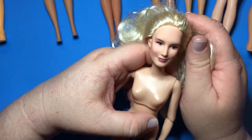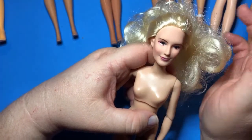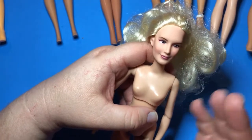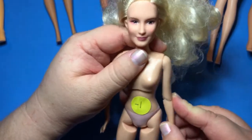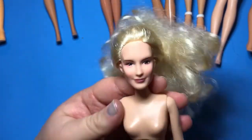Can't think of her name that played her. I know she played in Downton Abbey too as their cousin. I just can't think of her name. But I just really loved the articulation. Really neat.